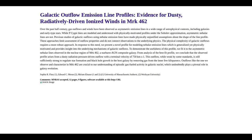Previous studies of galactic outflows using nebular emission lines have made physically unjustified assumptions about the shape of the line profile. These approaches limit assessment of outflow properties and do not connect observations to the underlying physics. The physical complexity of galactic outflows requires a more robust approach. In response to this need, we present a novel profile for modeling nebular emission lines, which is generalized yet physically motivated and provides insight into the underlying mechanisms of galactic outflows. To demonstrate the usefulness of this profile, we fit it to the asymmetric nebular lines observed in the nuclear region of MRK 462, a starburst and composite galaxy.